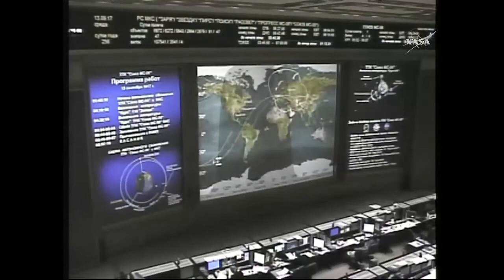160 meters is the range. The rate is 0.85. Copy. Meters is the range. The PO activation is confirmed, and the rate is 0.73. The vehicle parameters are nominal. Copy. The range is 130 meters. The rate is 0.68. Copy.